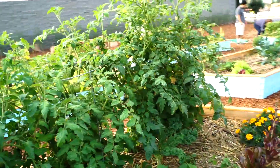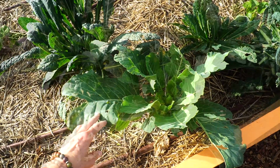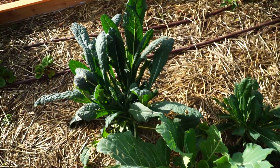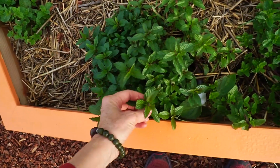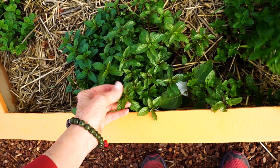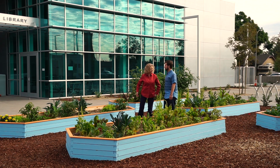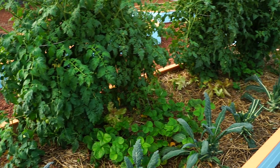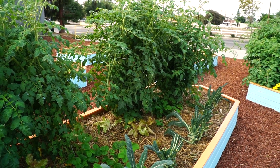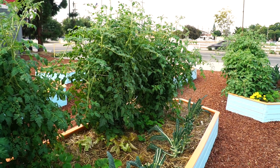Right. July. Collard greens. Is that what this is? That's collard green, kale. Lacinato. Mm-hmm. This is some kind of mint, right? Yeah, that's English mint. Have you put any thought into companion planting, or you didn't have a lot of time? You planted this in a week, so. We haven't done anything too specific with companion planting. We try to just disperse things and kind of diversify.